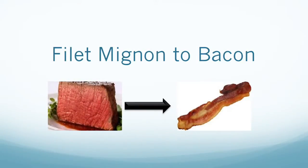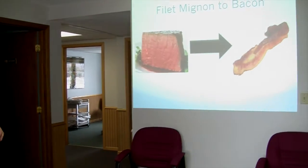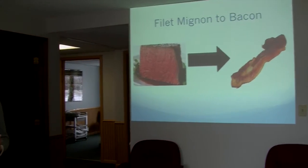So when you look at filet mignon, it is very strong tissue. It's very thick tissue. It takes a special knife to cut through it. It's got great blood supply. And the other thing you'll notice with filet mignon is that there's very little fatty tissue in that area. That's what we're going to focus mostly on today, is that fatty tissue.